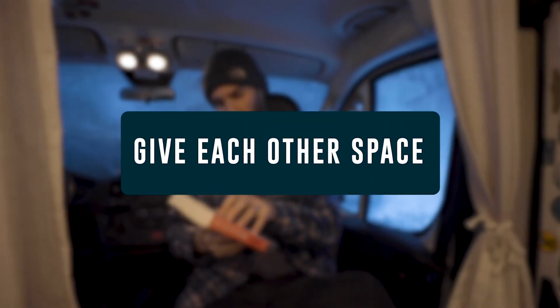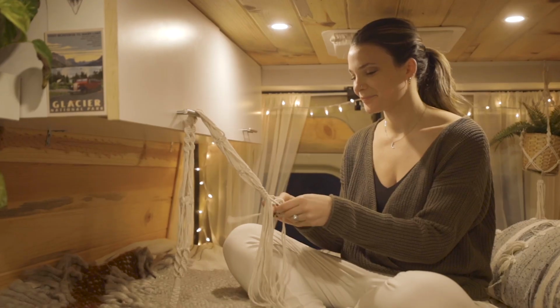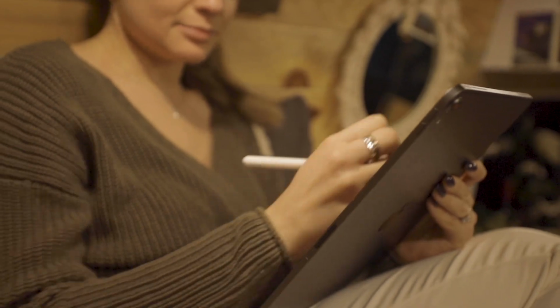Tip number 4 may not seem romantic, but it's equally as important, and that's giving each other space. We both have hobbies and activities that we love to do, and although we're together in the van, it makes our relationship that much stronger to spend time doing these things for ourselves.